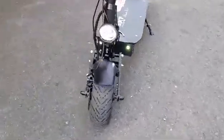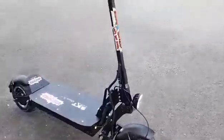Lithium batteries, range of 50 kilometers. I rarely have to charge my one, it's great.